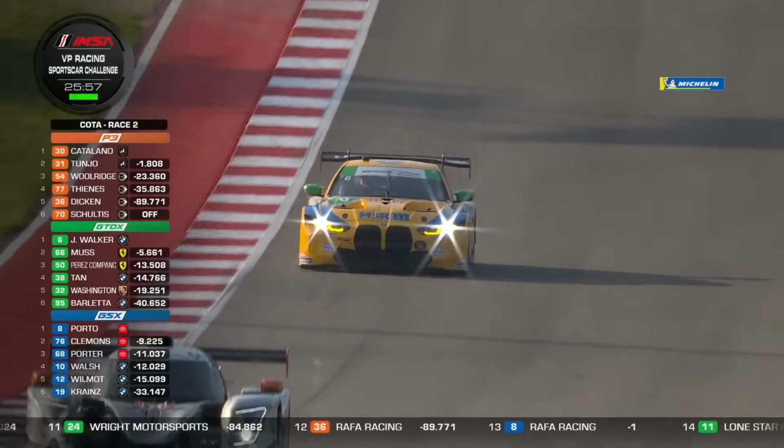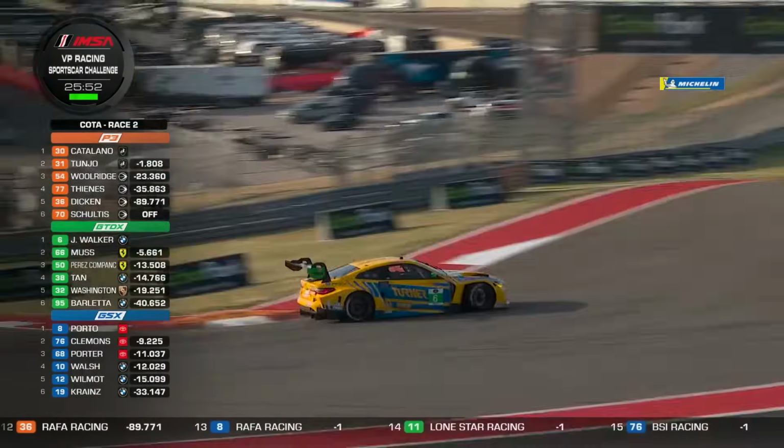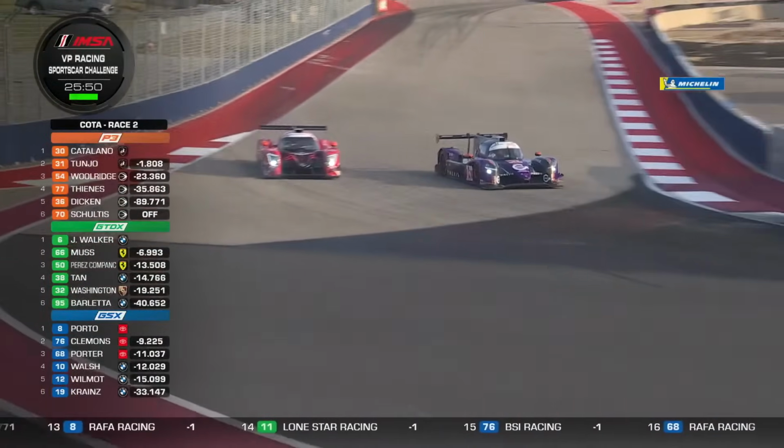And the other thing this team does extremely well, they really lean on the esports side of things, the sim world, for training, but they also have a big presence in esports.